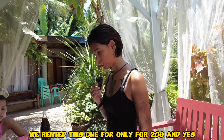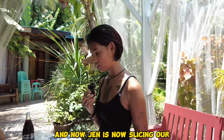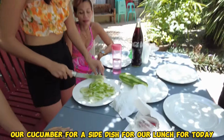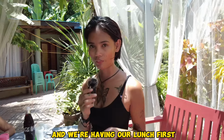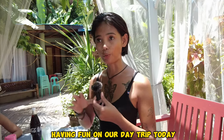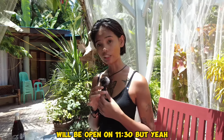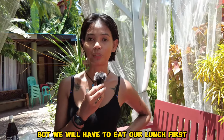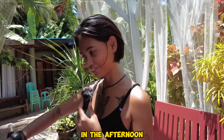Everyone, we're here on our table. We rented this one for only 200, and yes, it's so very affordable, right? And now Jen is slicing our cucumber as a side dish for our lunch for today, which is the pastil. And we're having our lunch first before we go swimming and have fun on our day trip today, because the swimming pool will open at 11:30, but it's almost 12. Yes, but we have to eat our lunch first.